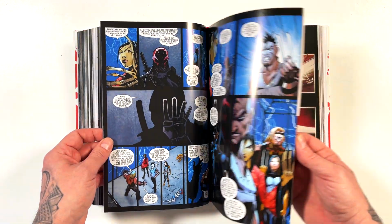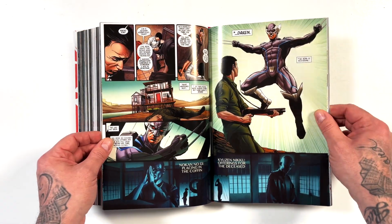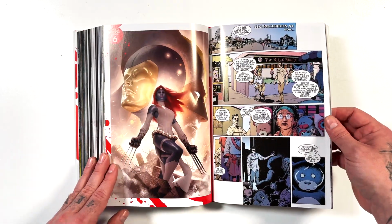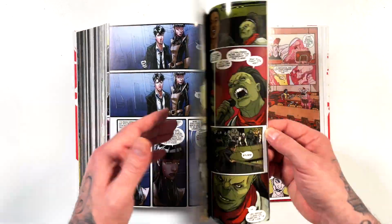Here goes some Daken action. X-23, Daken. How does everybody move on in this world without Wolverine? Daken becomes a new Wolverine. Nice Mystique cover here for the Logan Legacy stuff. Here goes the Deadpool and Cap, the X-Men.